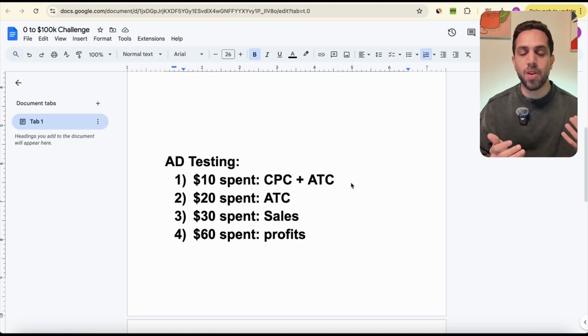Sometimes I'll only spend $10 on a product, sometimes I'll spend up to $60, okay? So then I look at sales. If at $30 I'm not getting any sale, I stop the ad. If I have a sale, I keep it running until $60. At $60, I only look at profits. So that's 48 hours running at $30 per day, and I would look at profits. If it's profitable, out of $60, I make more than $60 profit, I let it run. If it's not profitable, I stop it. Okay, so that's the testing strategy. It's as simple as that.